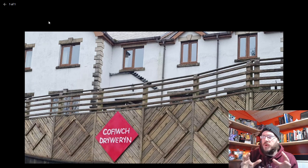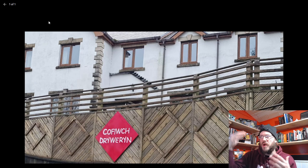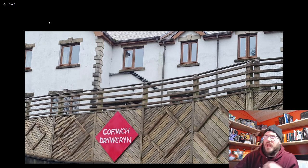I think one of the things that really stands out for me about Cofiwch Dryweryn examples is their visibility. And this one, quite high up, quite prominent, quite striking in terms of the red background on that light brown woody background. It does have that visibility. So I think this example warrants inclusion.